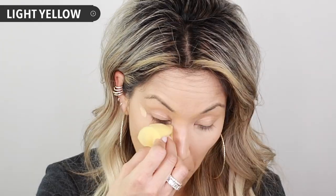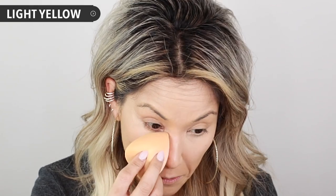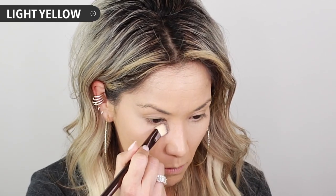I just cleaned it. Never try this damp. Yeah, that's too damp right now. I gotta wait till that dries. But that was a good way to do it. I don't think I have another one around here right now. Yeah, it's just not melting into my skin.